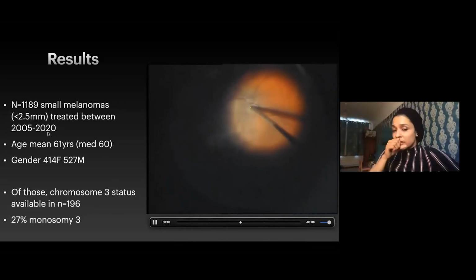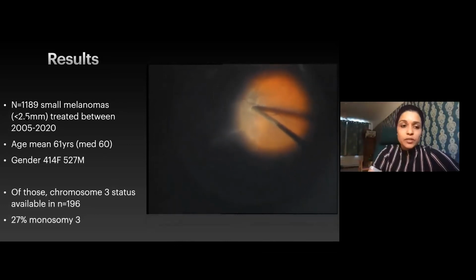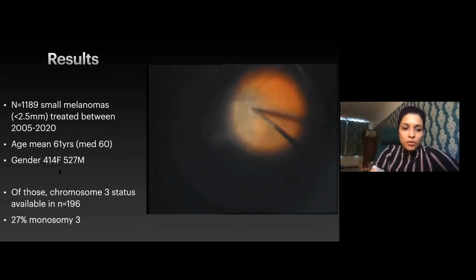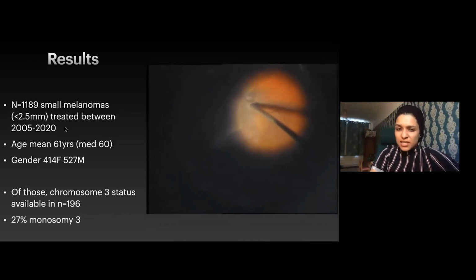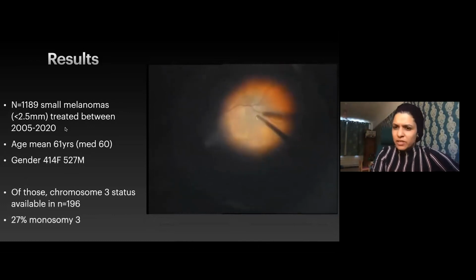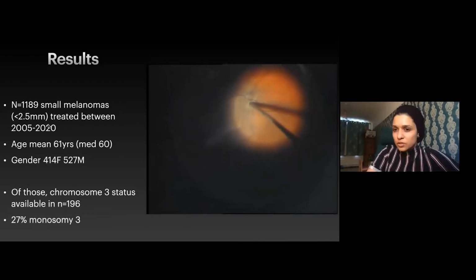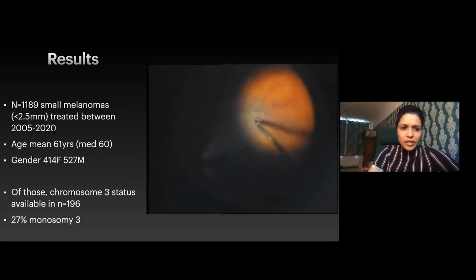So if you just look at small tumors, so take tumors that are less than 2.5 millimeters in height, and you look at what we're doing with those. We've treated about 1,200 of those over the last 15 years. That's quite a lot of actually very small tumors that we treat. And I would probably say that a lot of people wouldn't have treated all of those and would have watched a few of those. And that's kind of the point.